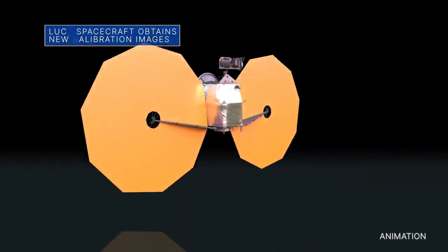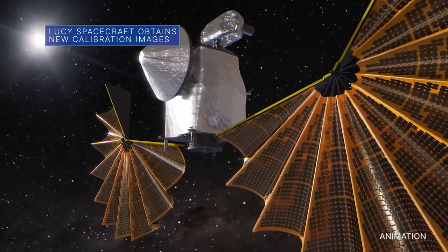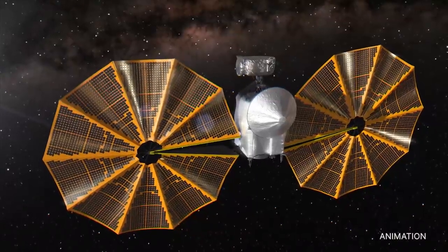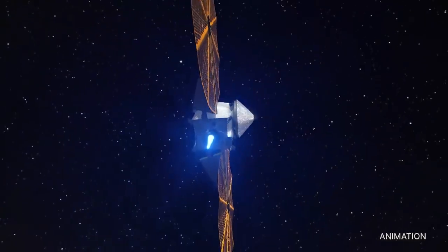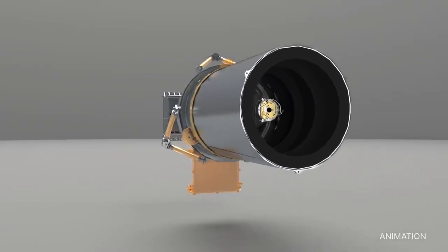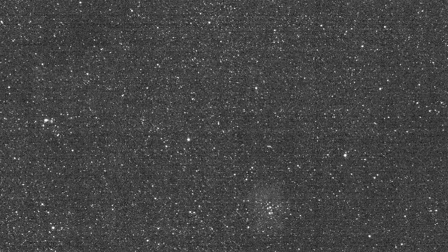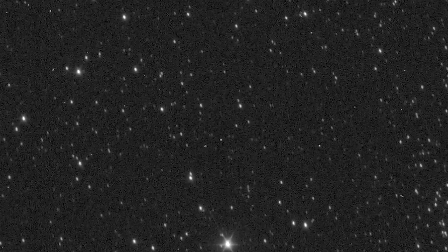On February 14th, NASA's Lucy spacecraft obtained a series of calibration images with its 4 visible light cameras. While the first test images were taken shortly after launch, the February tests were much more extensive. Using its instrument pointing platform, Lucy pointed at 11 different star fields to test camera performance and sensitivity, as well as the spacecraft's ability to point accurately in different directions.